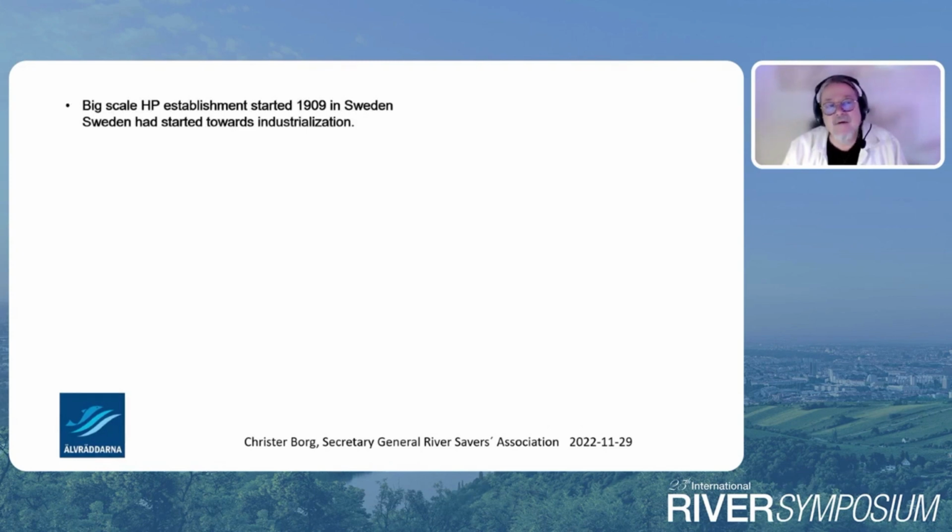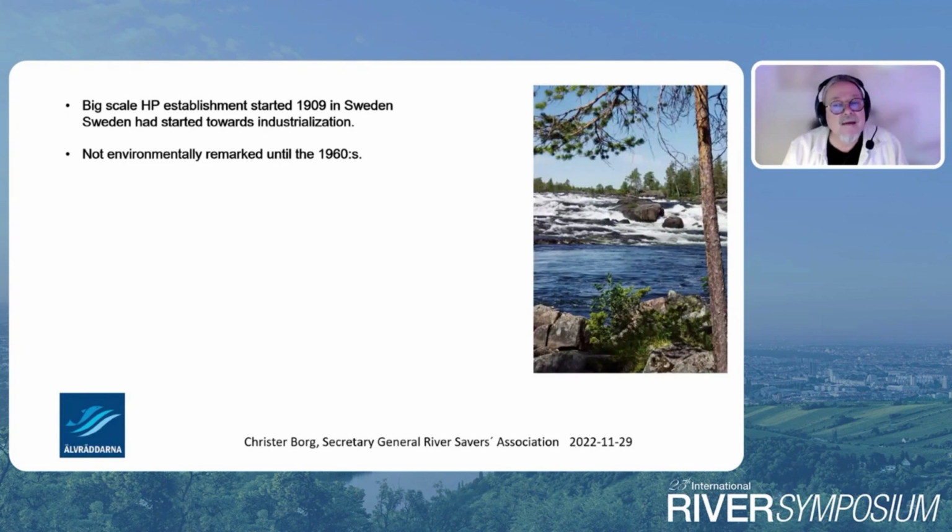The big-scale hydropower establishment started around 1909 in Sweden, because Sweden tried to switch from a rural farmer nation towards industrialization, and this went on. We had new legislation in 1918, and then our parliament decided that every stream should be exploited with hydropower because we needed electricity. And this was not environmentally remarked upon until the 1960s, actually.